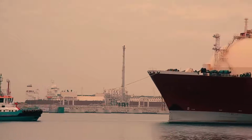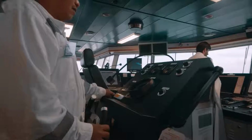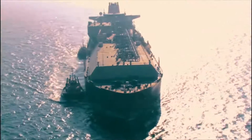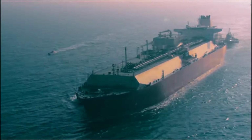Once safely out of the port, the officer of the watch is given instructions by the captain and normal watchkeeping is established. The pilot departs and the vessel now sets course for China to deliver the LNG cargo to the customer.